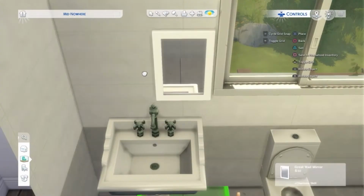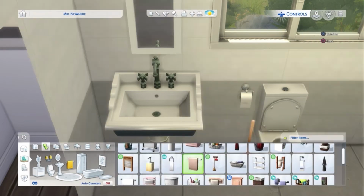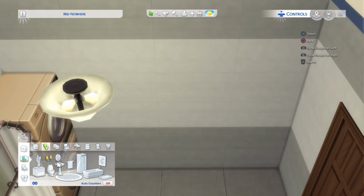We've got the shelf there that came from Naughty Day. We've got sink, toilet, the bath shower combo. But we are coming to the end. You are going to see the screenshots.